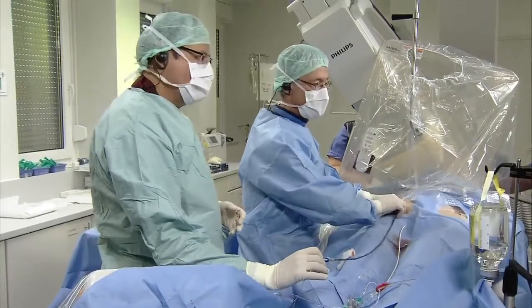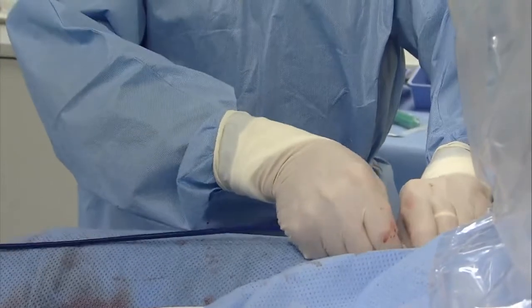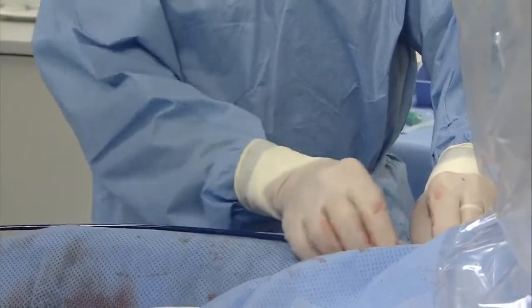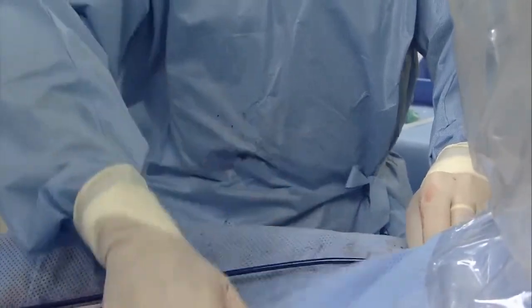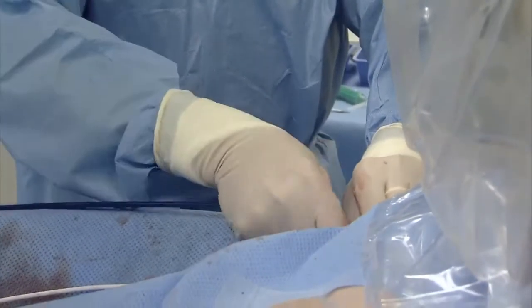So when you go through the groin, as I said, sometimes it's difficult. So important is to rotate only in one direction. Have a short distance when you grab the sheath. Well, cannot see this here, but short distance. So rotate in only one direction.